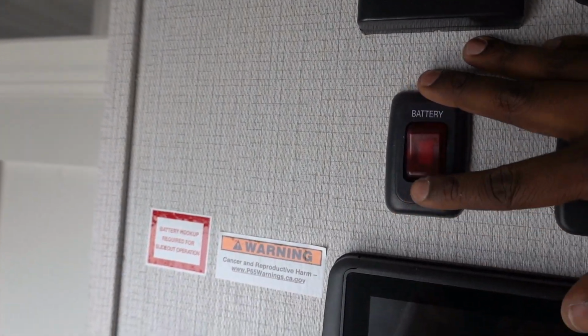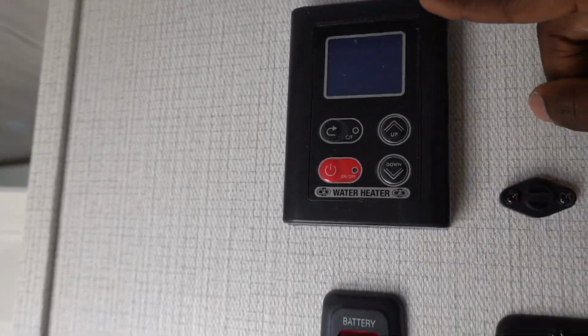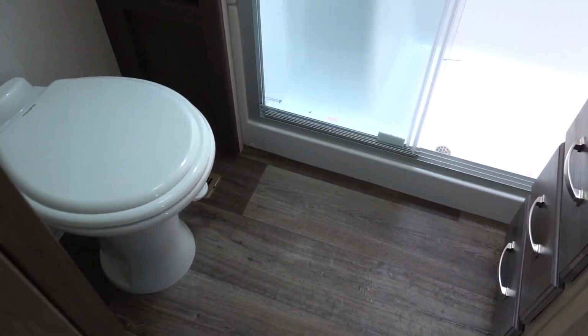You do have some light switches here, probably for some of the lighting inside the kitchen. Because this has the solar and has the lithium-ion batteries, you have a heater for the batteries. Tankless water heater, and this is just a control panel for it. And this is pretty much what you see in every Keystone Cougar.